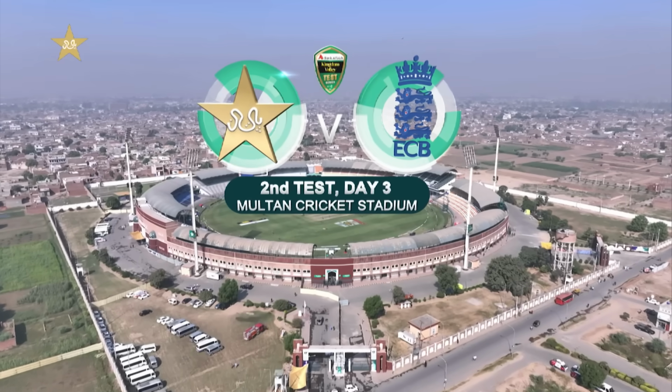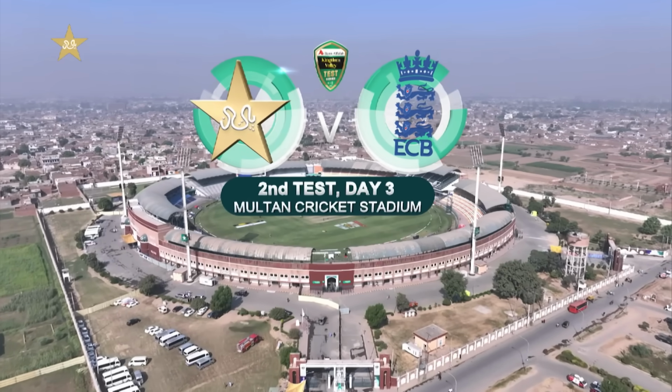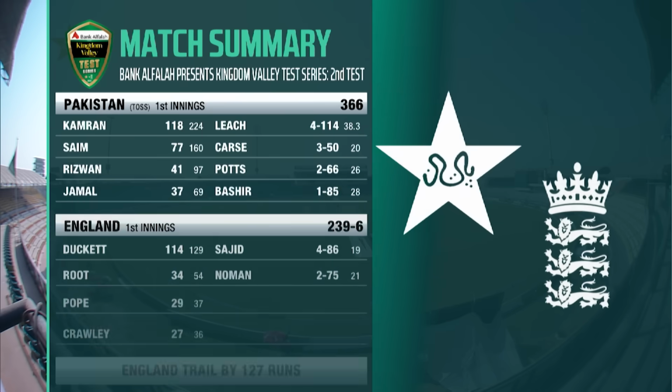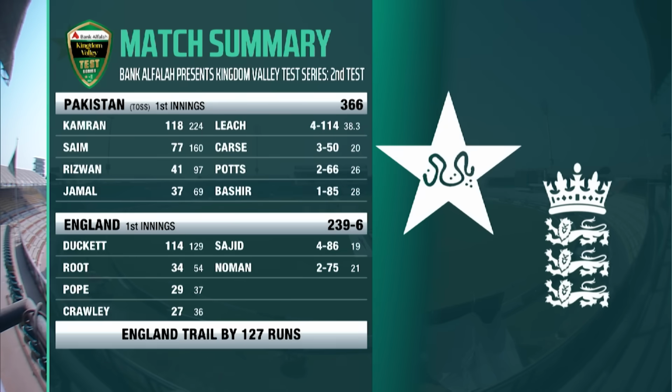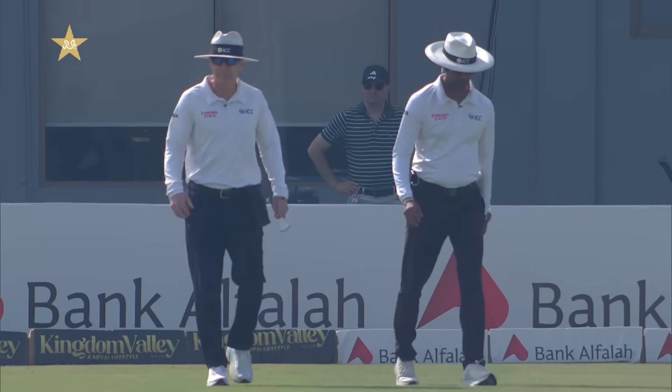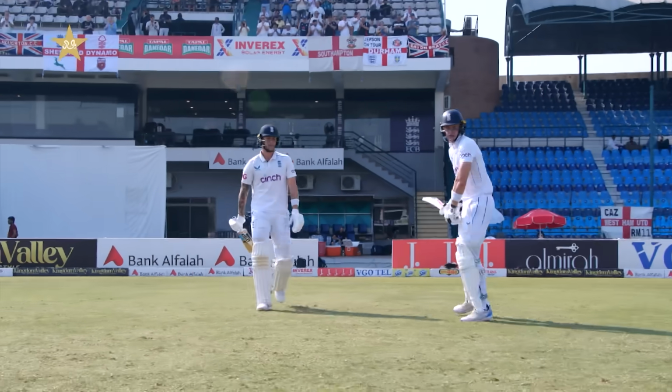Welcome back to the highlights of Day 3 of the second Test match between Pakistan and England. England closed Day 2 out with a trail of 127 runs, with Ben Duckett scoring another century at the top of the order as they closed the day at 239 for 6. Let's head to the commentary box as we are all set and ready to bring you action from Day 3.